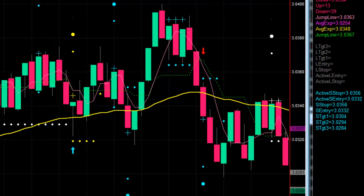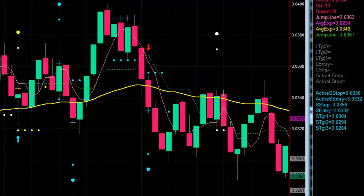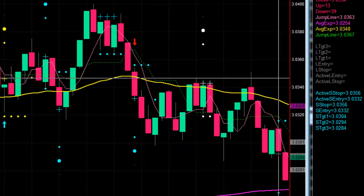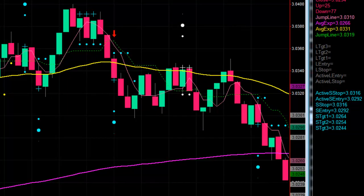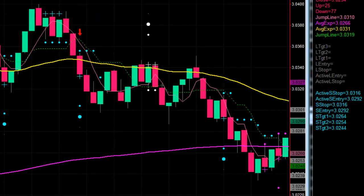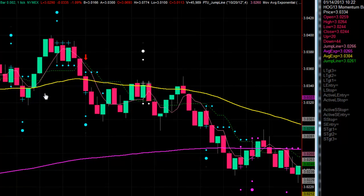So that brought us to this didn't trigger in. Finally got a short right here at 10:03. That one went to full target, and we were able to pick up a little bit on the trailer. That trade got 38 ticks to the full target and 16 ticks on the trailer. So we're still a little bit negative, and the session was the most difficult session over the last several.